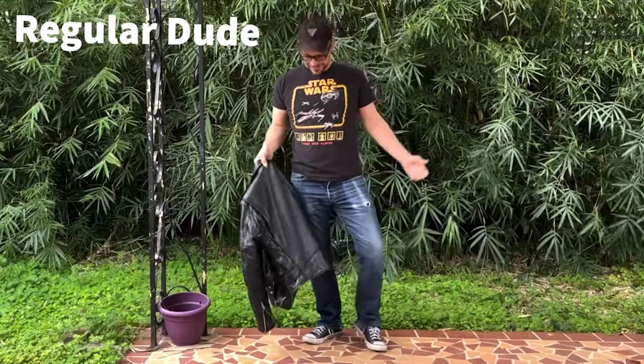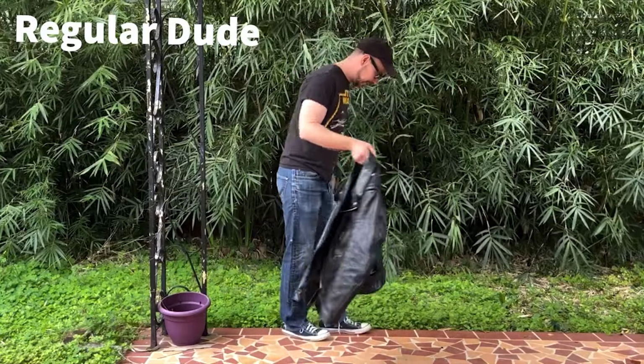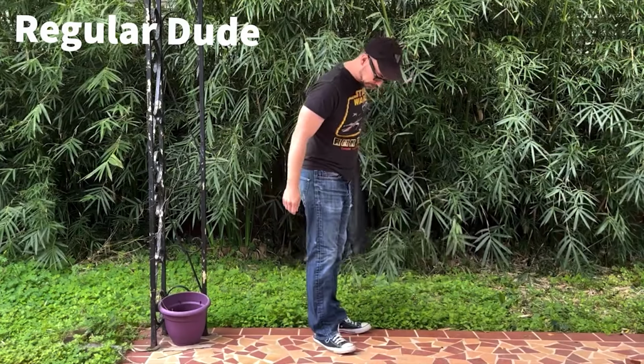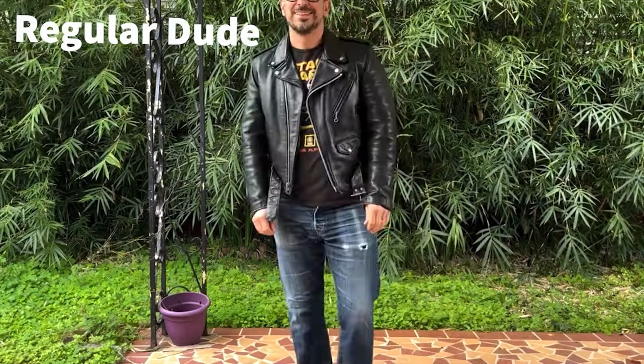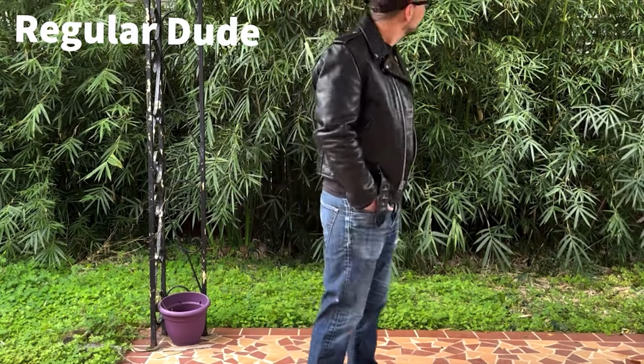The jacket that I'm featuring here is the Perfecto 618. It's the black biker jacket, in my opinion. I'm wearing it right now, and you're gonna see how versatile this jacket actually is. So first up, we have the regular dude, just a guy wearing a graphic tee and a cap and the jeans he's had for years and some sneakers. This is just all of us at some point or another. Maybe you're wearing this right now as you watch this video.